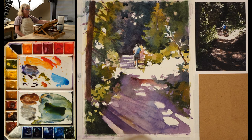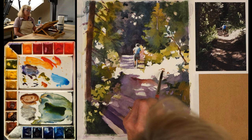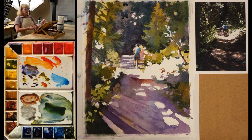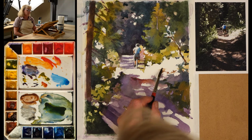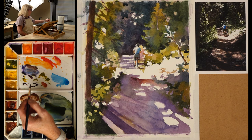I think I did see that there needs to be some little things to indicate that that is rocks or leaves or something where the sun is hitting there. Just needs a little bit more texture in there.